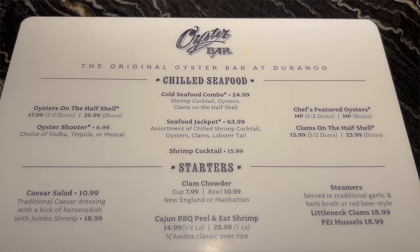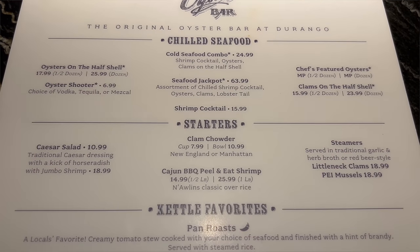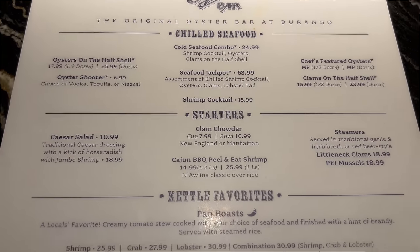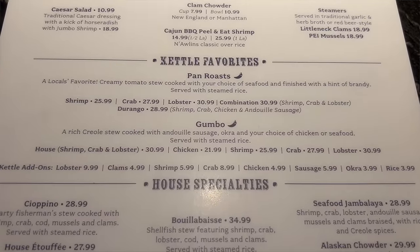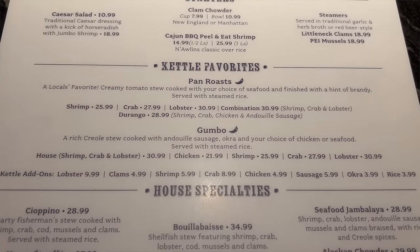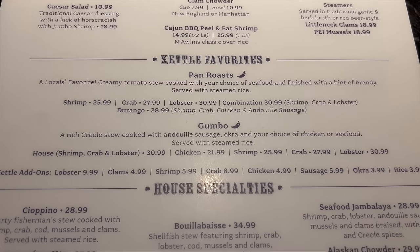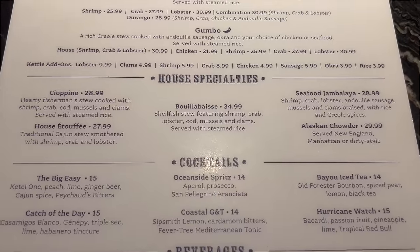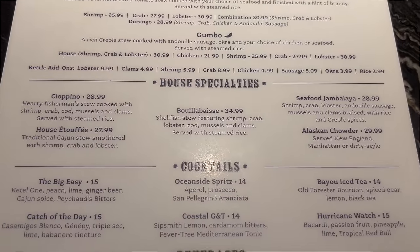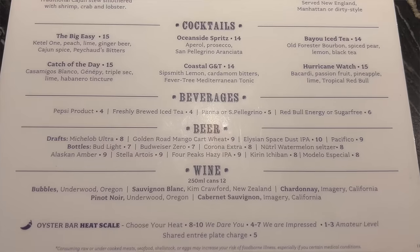You have your chilled seafood up top, as well as some starters here. I always love getting some of that clam chowder, so I'm definitely going to be trying that today. Here are the kettle favorites. The pan roast is what they're known for, and I'll probably just stick to what I typically get, which is the combination. Here are some house specialties as well, cioppino, etouffee, all looking really good. And then your cocktails and beverages down here.